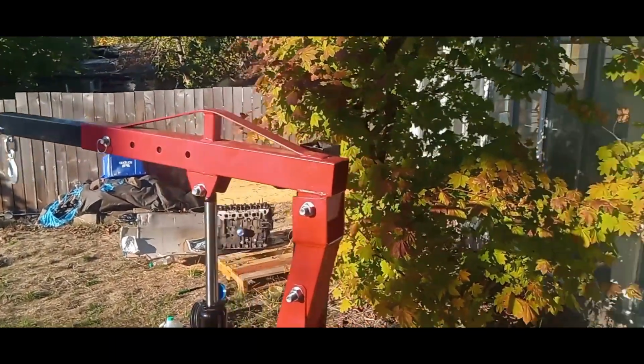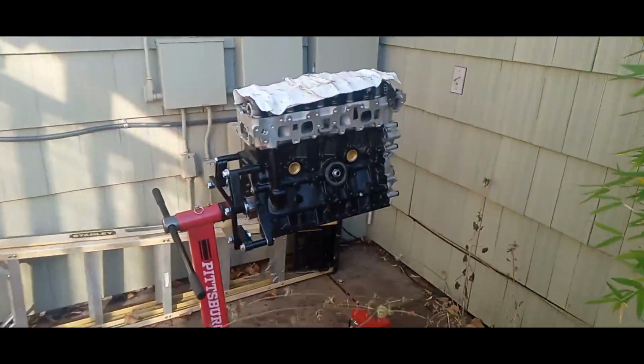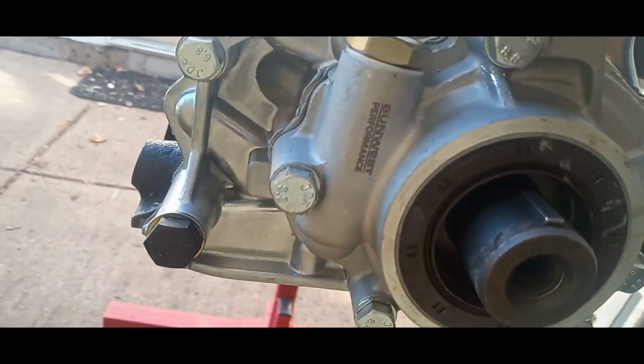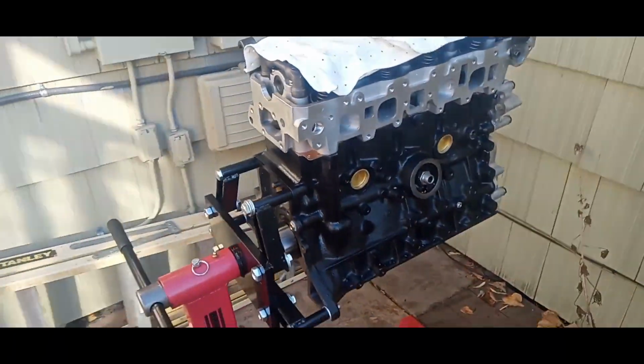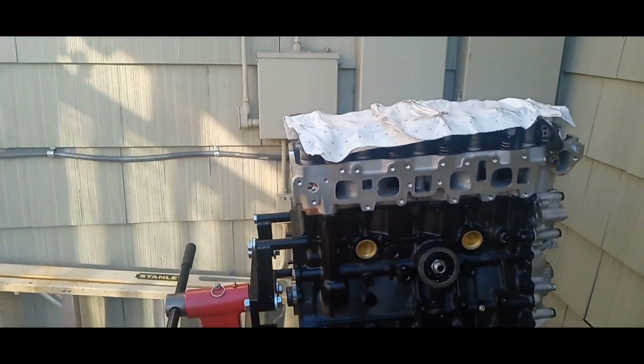And wonder what happened. We got ourselves a brand new remanufactured 22R, fresh from Sunwest Automotive, sitting on this stand. They've got their badges on it in several places. They even laser engraved it on the new oil pump and timing cover. Folks, that's a pretty engine. Everything I've seen I'm happy about so far. Comparing to the old one, everything looks the same except fresh and clean.